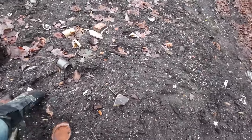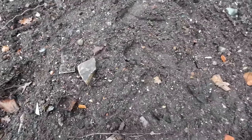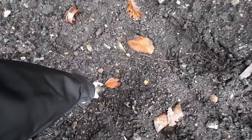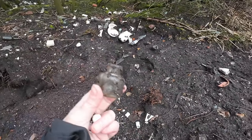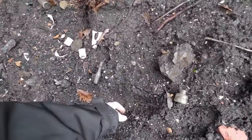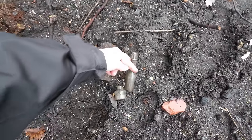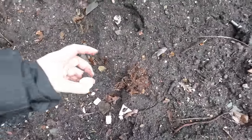Let's see what else we've got down here. What's that little jar there? We always have a fresh spoil heap. Okay, it's got a big crack down it. Just an ink. It's nice enough, but it's got a bit of a crack on it. Little bottles as per usual. Burst lip, little tiny bottles.